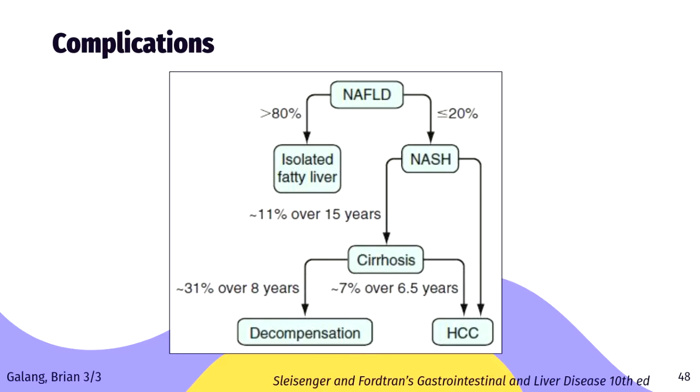So only a small minority of patients with NAFLD go on to develop NASH, and from that population, a smaller subgroup go on to develop cirrhosis, eventually decompensating, and with some also developing hepatocellular carcinoma. So some factors have been shown to increase the likelihood of progression to more severe forms, which are obesity, insulin resistance, and diabetes mellitus. So some of these have been shown to also serve as risk factors for the development of NAFLD and its progression.